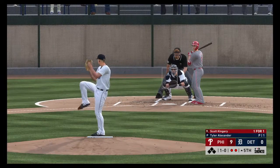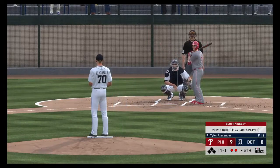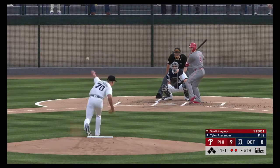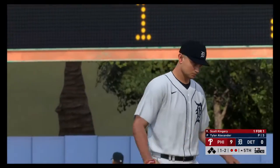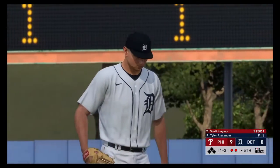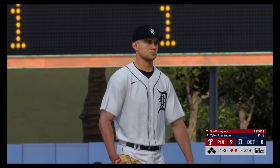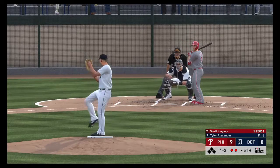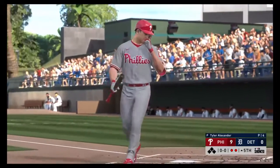The 1-0 pitch is a swinging strike, a little late on the fastball that time. And he comes back with a fastball. 1-2 now. Not likely to see a fourth fastball in this situation. I'm going to eliminate the fastball if I'm at the plate right here. The 1-2 is a swing and a miss. That's strike 3.